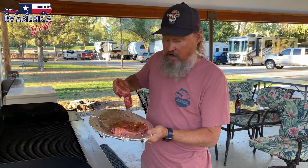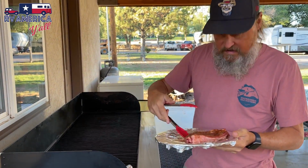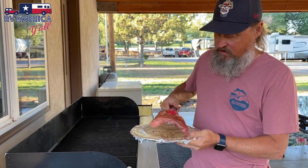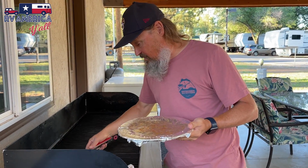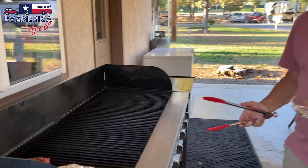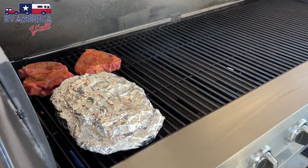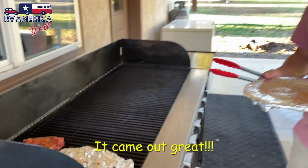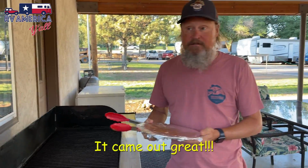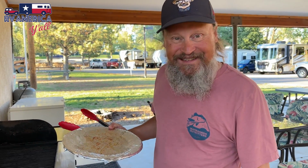Have a little community grill here, right by our site. So we're doing some steaks and some squash tonight. And oh yeah, take a look. It's a nice grill. Yeah, it is. Real nice grill. We have great weather today, so we decided, you know what? Let's get out and do some grilling.